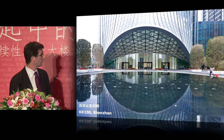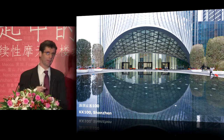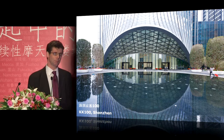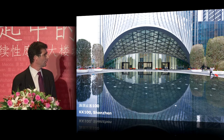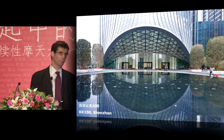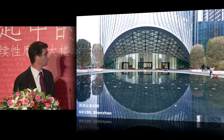Maybe talking a little more about the tower. The tower, we went a little bit against general principles. Normally, super high-rise, this tower is 450 meters tall, nearly 100 stories. Normally, super high-rise towers like that are based on more or less square footprints, and that is because that helps them to resist the wind loads best.